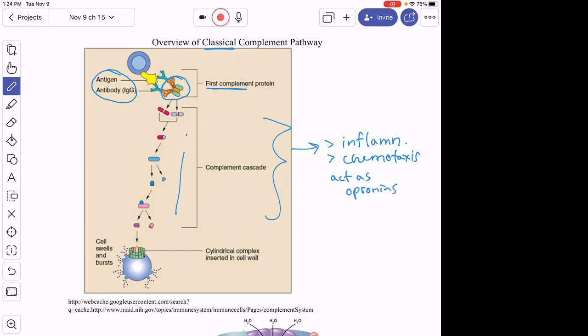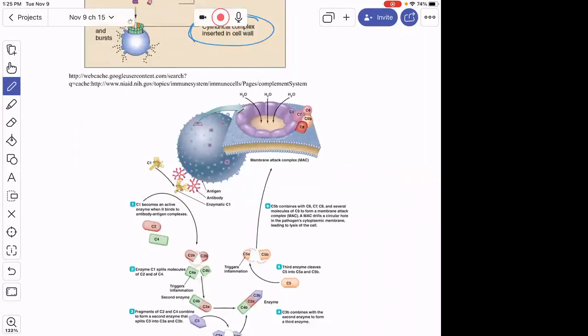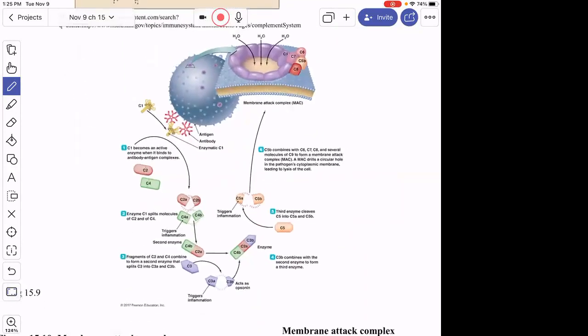And some of the fragments will form this cylindrical complex in a bacterial cell wall and cell membrane, poking holes in it, which can bring about the death of the bacterial cell. Okay, so that's your little overview. Here's the graphic that is in your book.